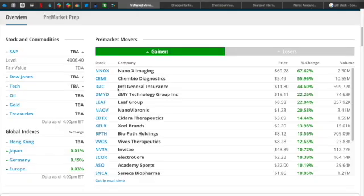So let's move on to the third one on our list, which is International General Insurance, ticker symbol IGIC.